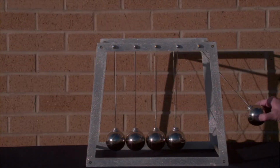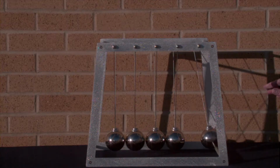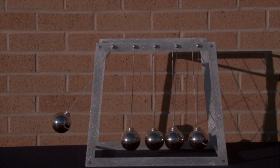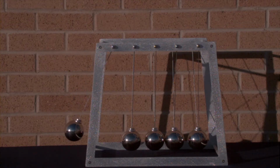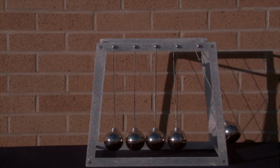But if you could slow it down, here I've got gravitational potential energy converted to kinetic energy. Now there's the transfer from one ball to the next. Now the one on the far side, gravitational potential energy, converting it back to kinetic energy. Here comes the collisions. That's beautiful.